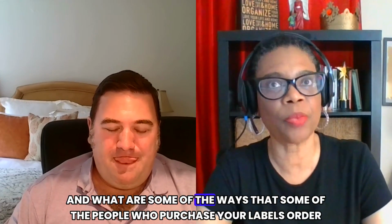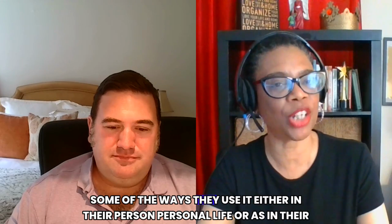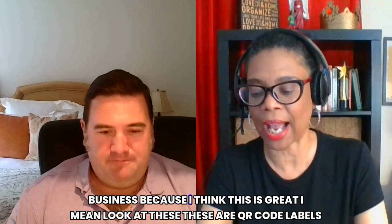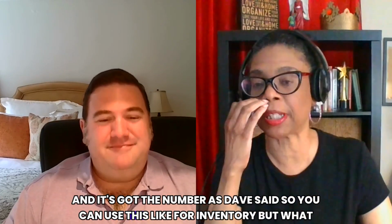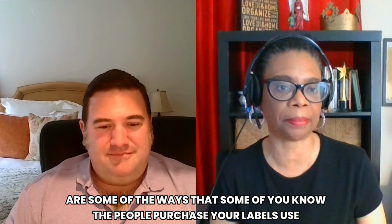And what are some of the ways that some of the people who purchase your labels use it, either in their personal life or in their business? Because I think this is great. I mean, look at these. These are QR code labels and it's got the number, as Dave said. So you can use this for inventory, but what are some of the ways the people who purchase your labels use them?